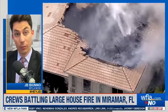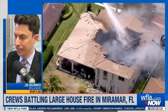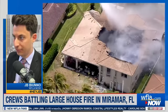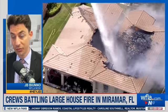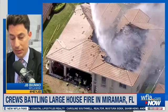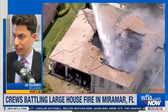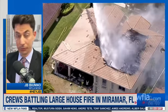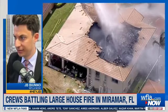as we noted earlier, and not from one of the exterior walls here, the fire being pretty centrally located at the center of the property, the fire crews that have arrived here in Miramar are able to focus all that water on the center of the fire itself and prevent it from spreading to additional homes here in this neighborhood. Also, just the sheer size of this home. This is a pretty large home here in Miramar, so we're talking about a lot of potential rooms for this fire to spread to before reaching the exterior walls and potentially impacting additional residences here on the block.